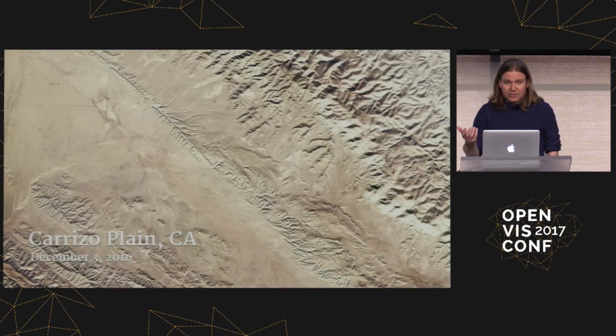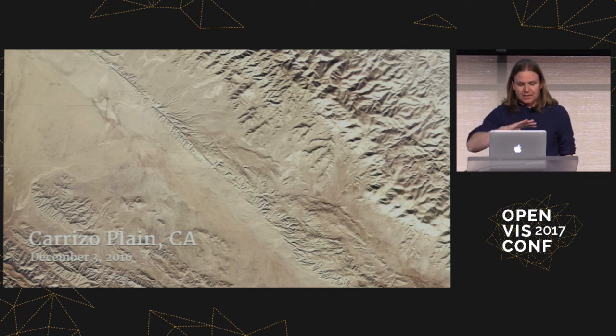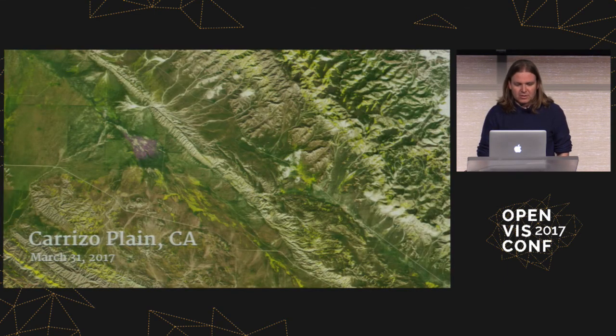You might have heard California had this extremely wet winter. So this was the Carrizo Plain, which is where the San Andreas runs north of Los Angeles. You can see that straight line running right through the middle of the image. This is what the area looked like in the winter. And then this is what it looked like at the end of March in the spring. So all this rain led to this incredible profusion of wildflowers. You've probably seen some pictures, but satellite data is another way of looking at how widespread this phenomenon really was.